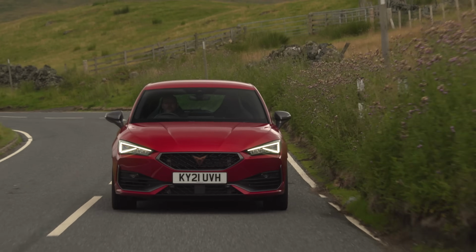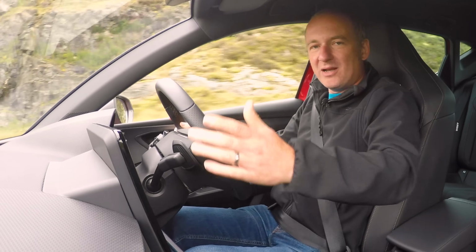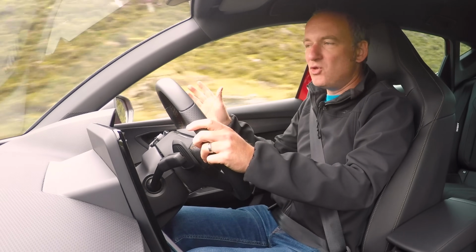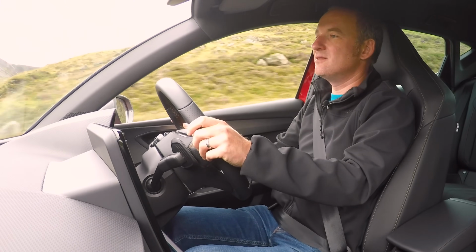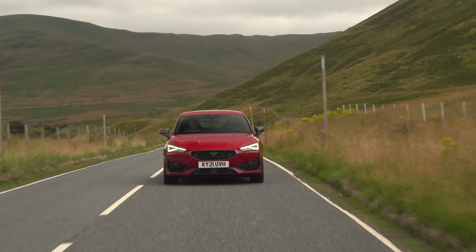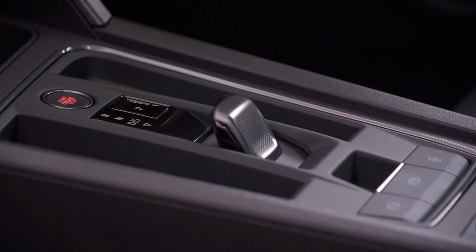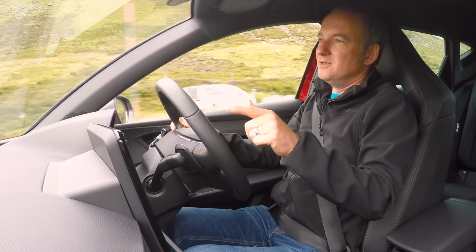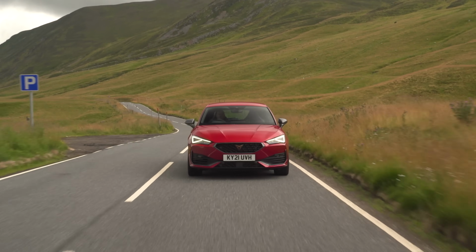So the Cupra Leon 300 VZ3. So what have we got? Well, a bit like the Golf R that my colleague Mr. Pryor has just been driving, this is an MQB car. So we've got the EA 888 2-litre turbo underneath the bonnet, about 296 brake horsepower in this one. And it's driving the front wheels through a 7-speed twin clutch gearbox, and we've got the VAQ diff, the electromechanical diff that can send torque across the axle for extra traction.